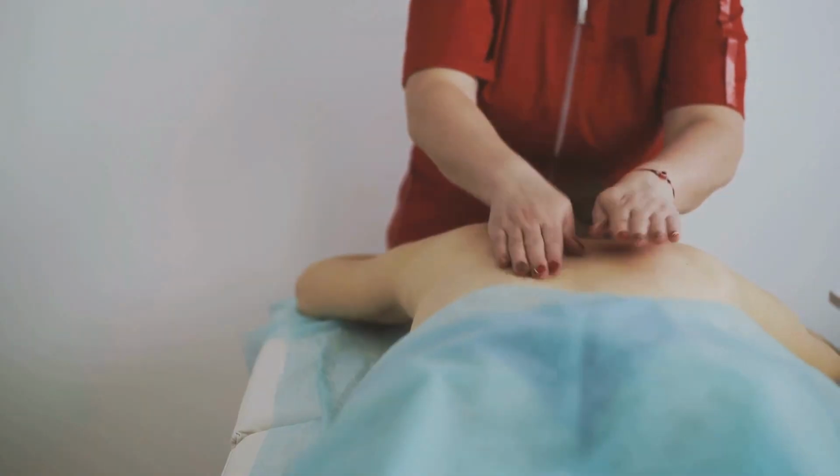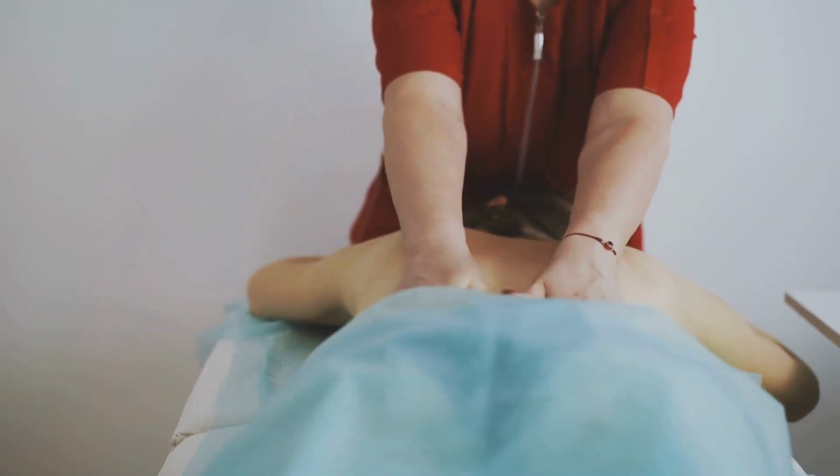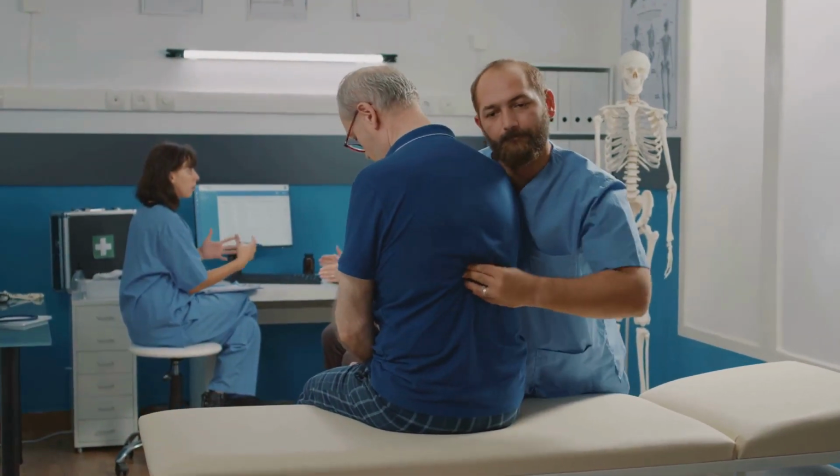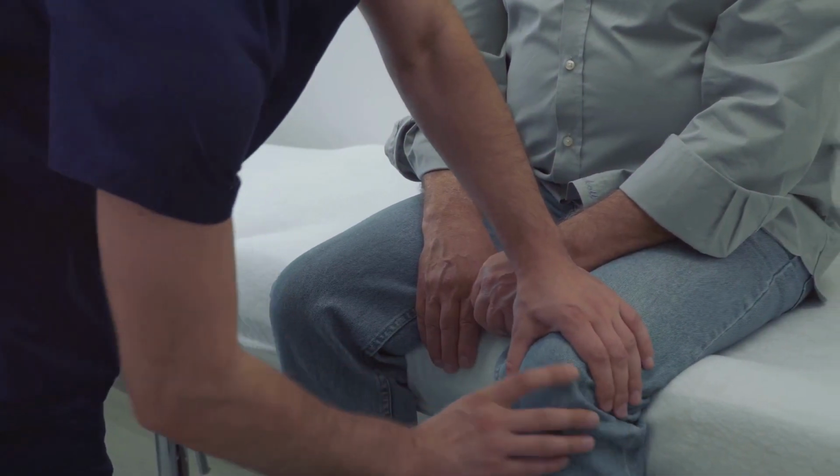When you do see a doctor for sciatica, they'll likely perform a physical exam. They might ask you to walk or do certain movements to see how your pain responds. They might also test your muscle strength and reflexes.